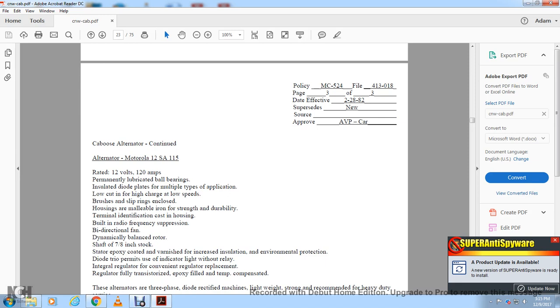12SA115, rated 12 volts, 120 amps, firmly lubricated ball bearings, insulated diode plate for multiple types of application, low cut-in speed with a high charge at low speed, brushes and slip rings enclosed, housing of moldable iron with strength and durability, terminal identification cast in, built-in radio frequency suppression, bi-directional fan, dynamically balanced rotor, shaft with a 7-inch thin stock.